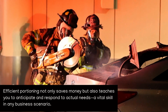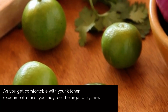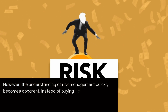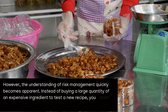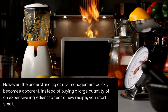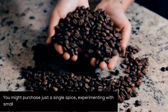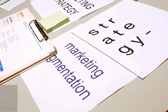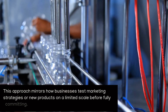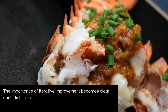in any business scenario. As you get comfortable with your kitchen experimentations, you may feel the urge to try new ingredients or methods. However, the understanding of risk management quickly becomes apparent. Instead of buying a large quantity of an expensive ingredient to test a new recipe, you start small. You might purchase just a single spice, experimenting with small batches to see what works best. This approach mirrors how businesses test marketing strategies or new products on a limited scale before fully committing. The importance of iterative improvement becomes clear.